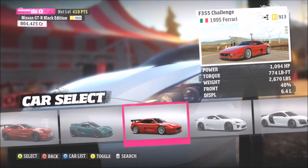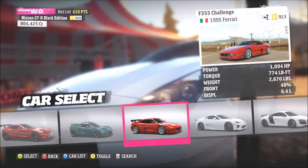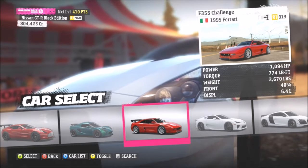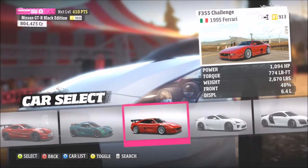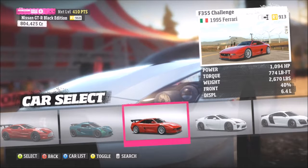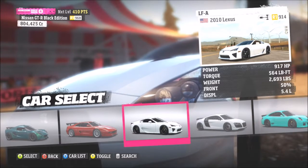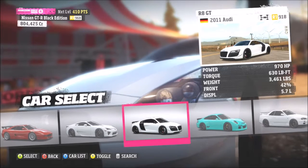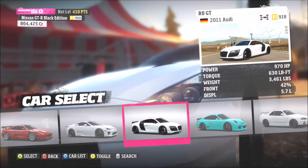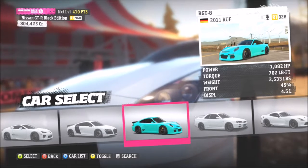Yeah. My 1995 Ferrari F355 Challenge. This is, again, I try to make it kind of like a track car. Front splitter, big wing on the back, a little over 1,000 horsepower. We're almost reaching 1,100. I'm sorry. My 2010 Lexus LFA. My 2011 Audi R8 GT, which I really love. My 2011 Rough RGT8.